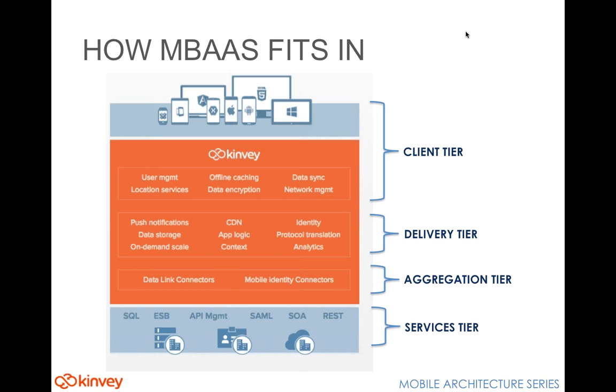And MBaaS will provide libraries for all of these platforms, so your developers are free to take advantage of these services across any language, any IDE. And these libraries provide some very critical features, so they don't have to rewrite these features each time they are developing a new app. User management, for example, logging in, logging out, resetting password. These are common features for every mobile application, and the library provides that, again, across all these platforms.